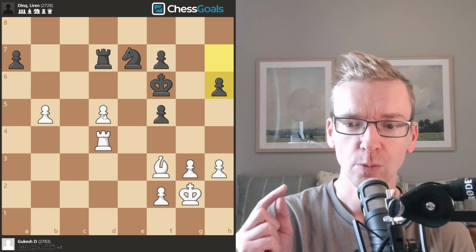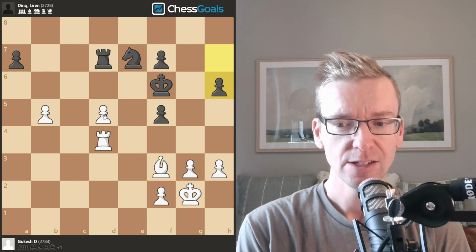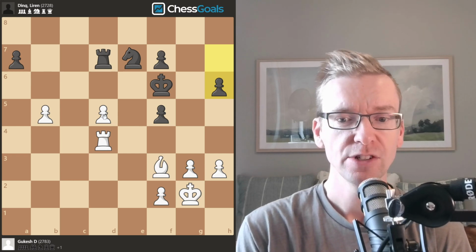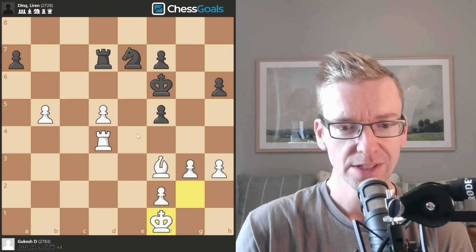Each player has to make one more move to reach move 40. That's when they get a bonus 30 minutes. Ding has 3 minutes from the black side. Gukesh has 7 minutes on the white side. King F1 played, gets his bonus time.